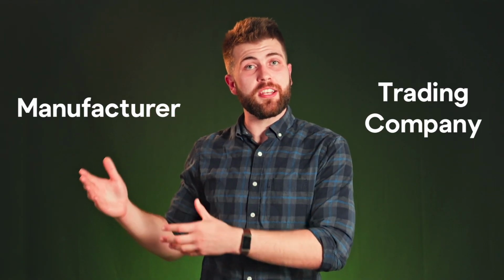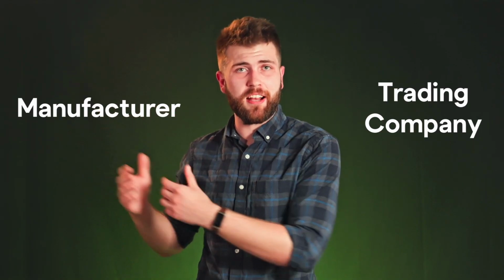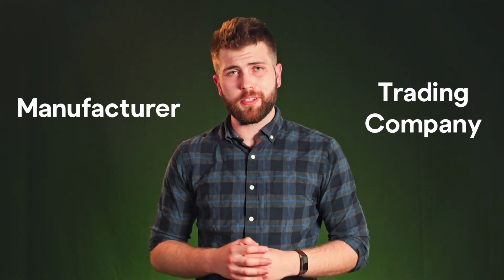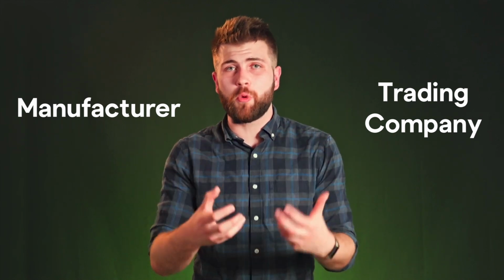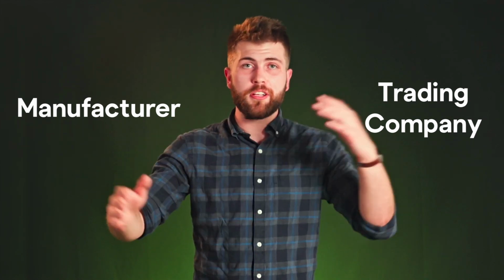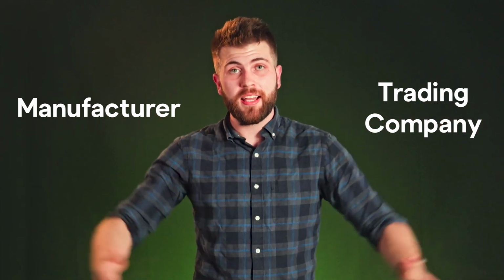Favor manufacturers if you plan to significantly alter the design of your product, or if you're looking for the lowest possible price. Favor trading companies if you want to get selling as quickly as possible, or if you're looking to source various bundle items that you would sell together.